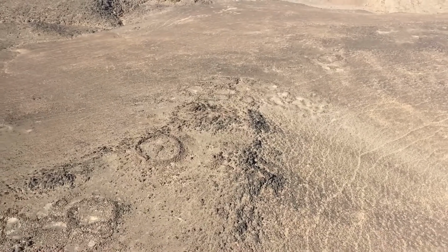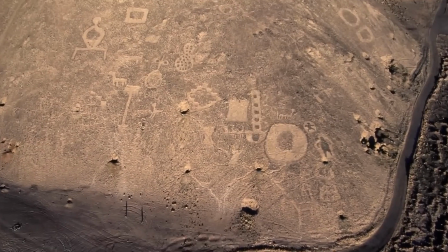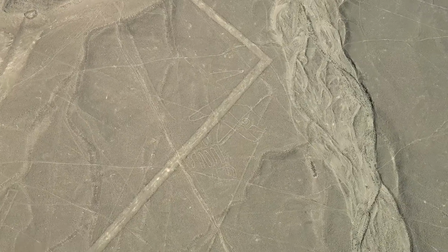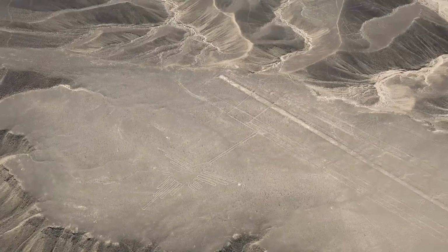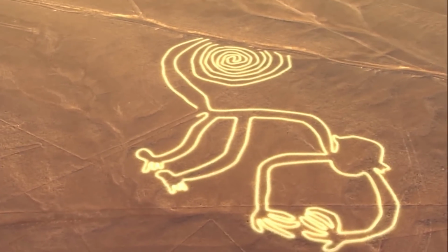One thing interesting about the Nazca Lines is that they're absolutely massive. They form various shapes that can be seen from space. This includes trapezoids, straight lines, rectangles, triangles, and swirls. Some of these shapes are even combined to create unique drawings.